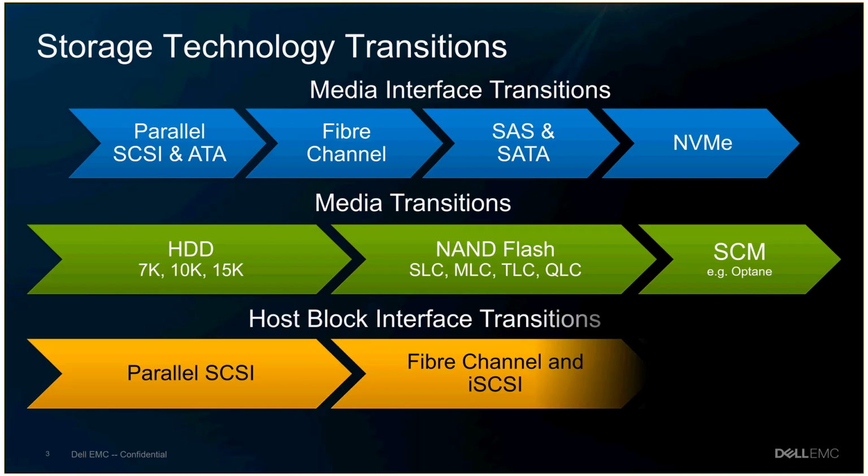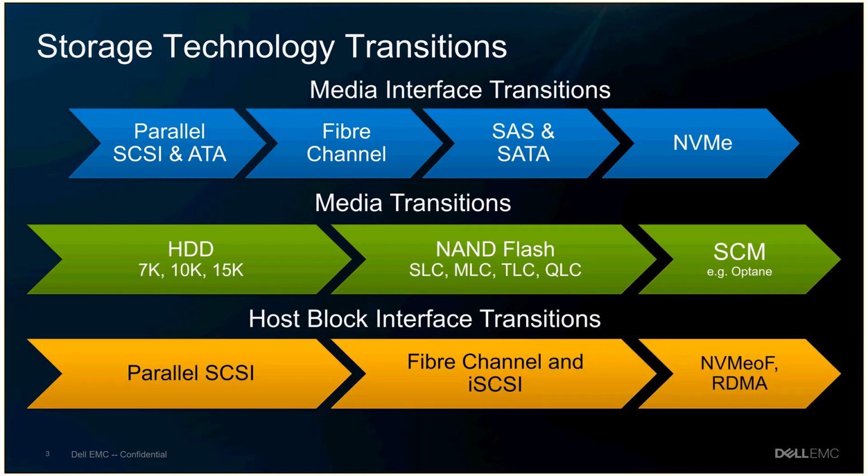The next transition we're looking at is our host block interface. A host block interface is how a remote server gets a block device, or a LUN, off of a storage array, or off a remote array, right? Back in the day it was parallel SCSI. Remember the big fat white cables the size of quarters all over the place? Today we're using fiber channel and iSCSI, and it's important to understand why. Fiber channel uses its own special wires, whereas iSCSI is over IP, and we'll talk about that.